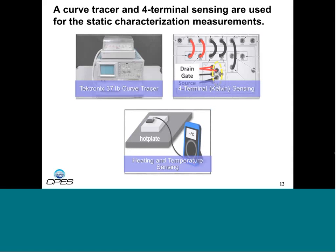The devices were heated from 25 to 200 degrees Celsius, with measurements taken in 25 degrees C increments. This figure depicts the heating and temperature sensing process. The devices, which are all in a TO247 package, are secured to an aluminum plate, which is fixed to a hot plate. A thermocouple is then attached to the aluminum plate beside the device package in order to sense the temperature.